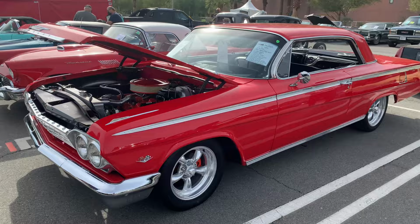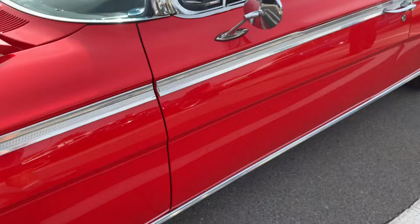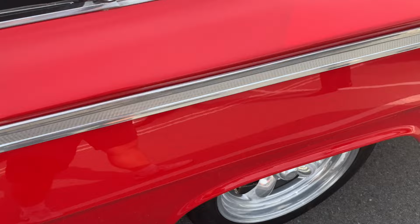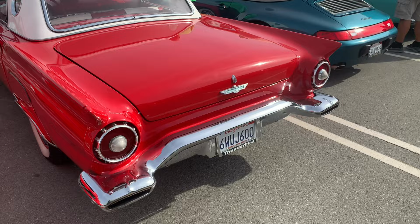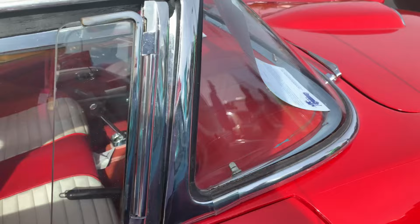There's another Impala. This one's a 1962. A little bit of a modified car. Torque Thrust twos on it. Not a Super Sport. Bench seat, automatic on the column with a Powerglide. We got a 1957 Ford Thunderbird. Nicely restored car. This one's automatic. These had, I believe, the 312 or the 292 you could get in these.